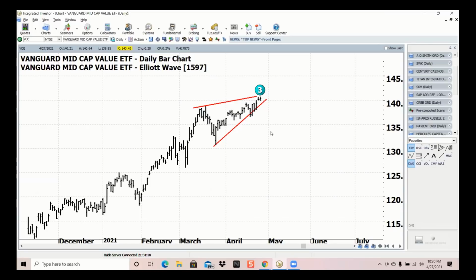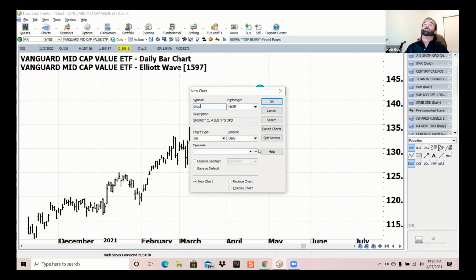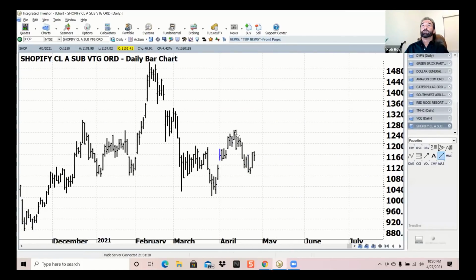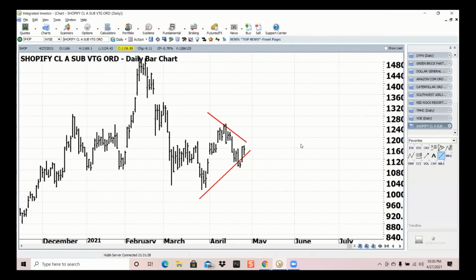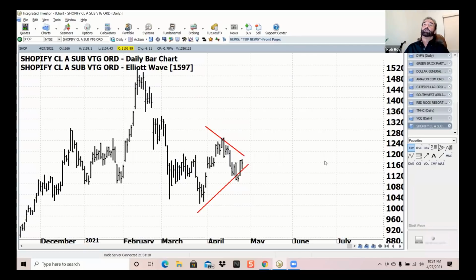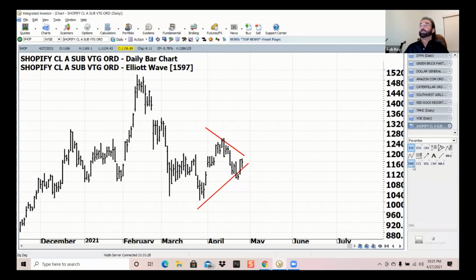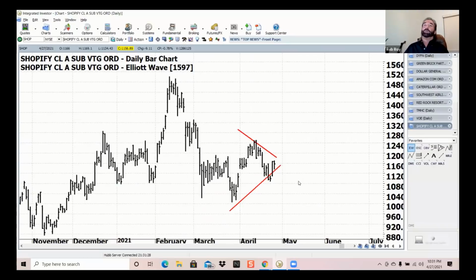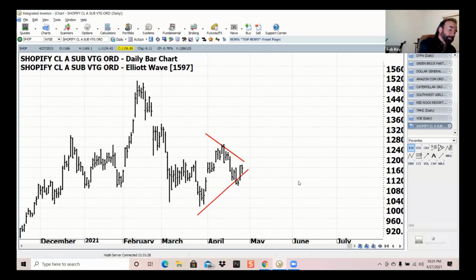Carry on wanted to look at SHOP and SQ. SHOP, Shopify. Pretty decent. I wonder if Karen was looking at the triangle pattern, because that's a pretty good one. We certainly have to go into the high value portfolio. I like to see the ADX get just a little bit lower, but let's move that to the watch list. Because that is a good looking triangle.